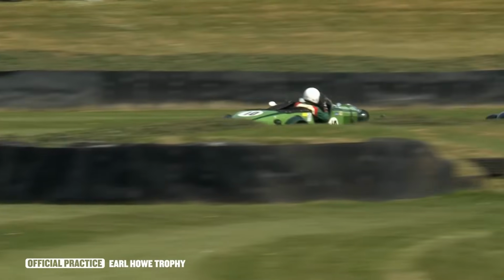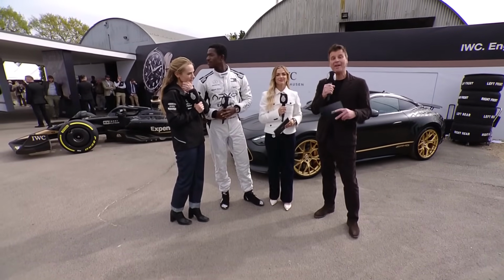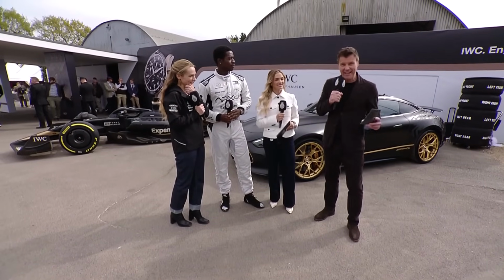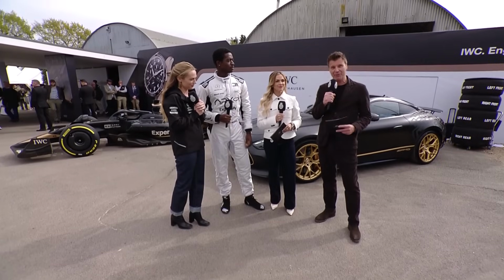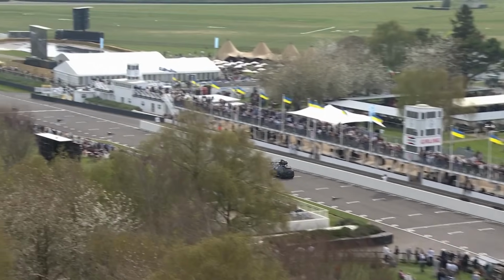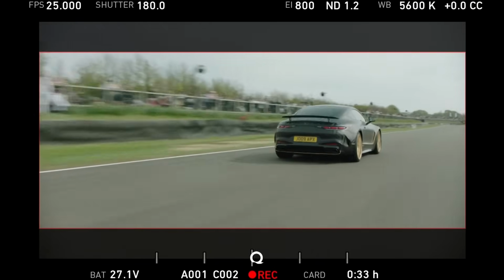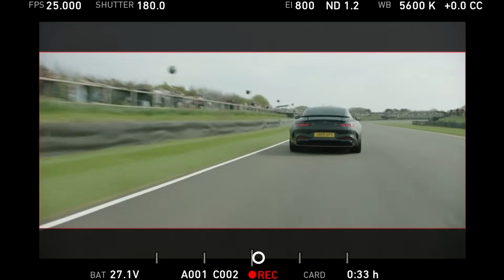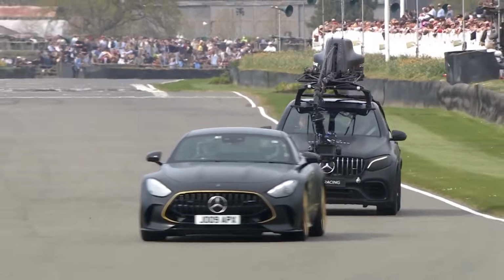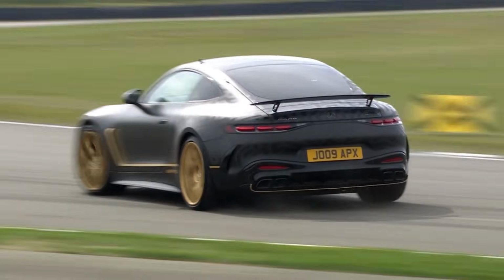Yes, we are back here in the IWC Apex GP garage, and we're moments away from seeing how those thrilling action sequences, such as the one in the F1 movie, are made and come to life on the silver screen. Doing all of the work to put this together is what's called the Ukraine Mercedes AMG GLC, and getting some great shots. Yeah, I mean, you saw earlier they were getting shots of the drivers' faces. That's how close they were getting to the camera there.